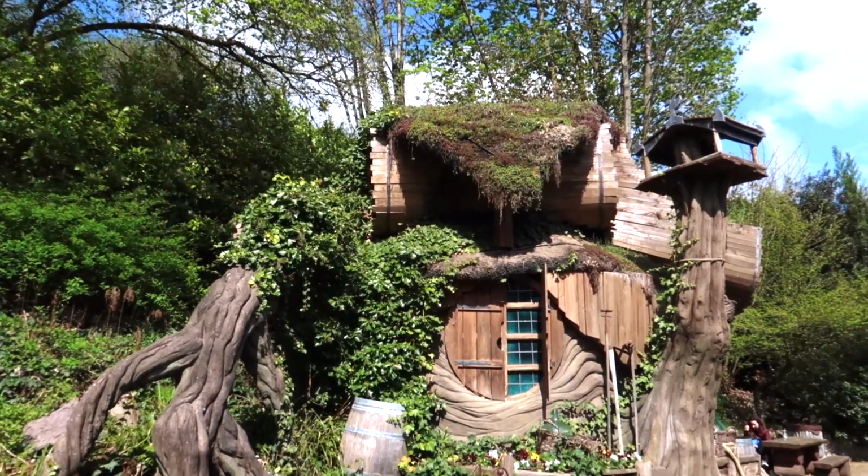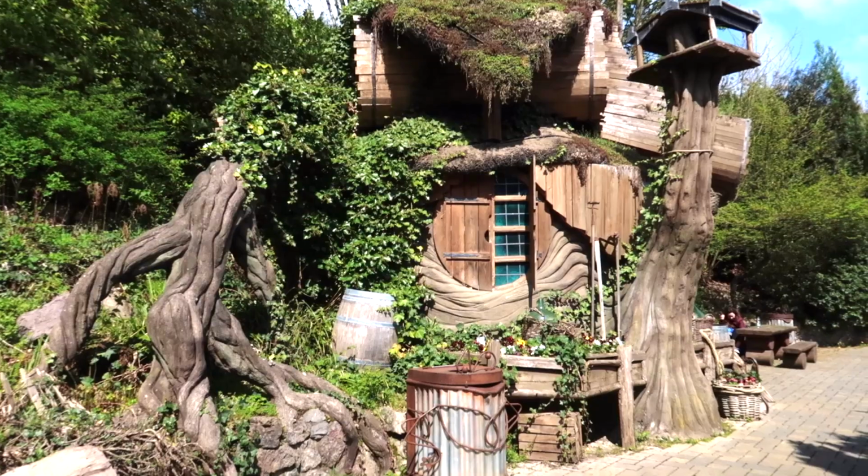It almost looks like a little hobbit house over in the corner, so the theming here is on another level, just at Phantasialand here, and it's more compact. They had to build below the tree line, so you can tell they've really been creative with the theming and even the design of a lot of the rides to compensate for that. You got some really great rides here.